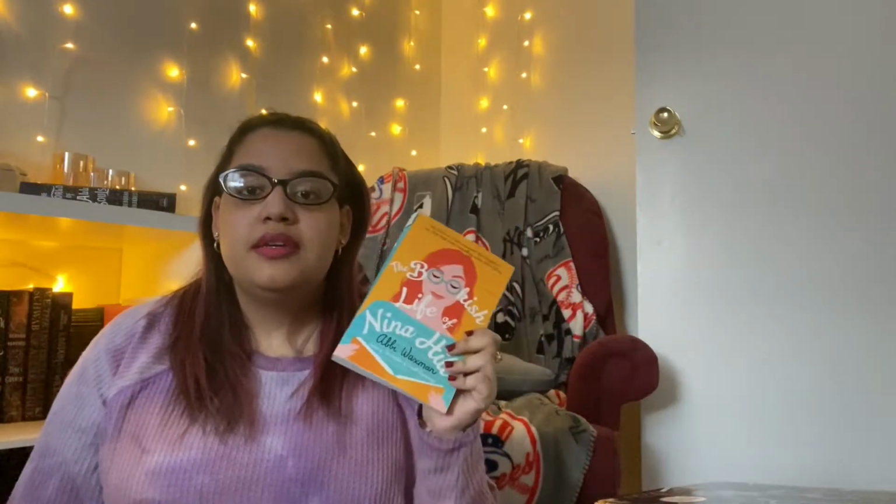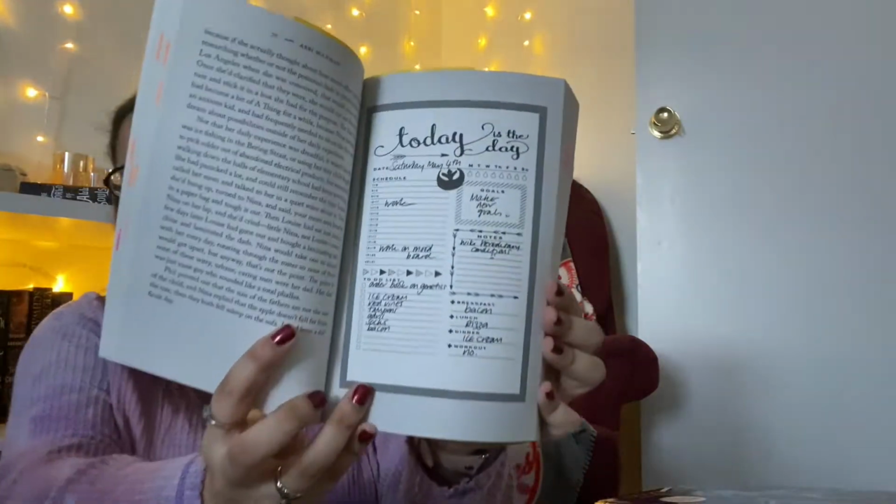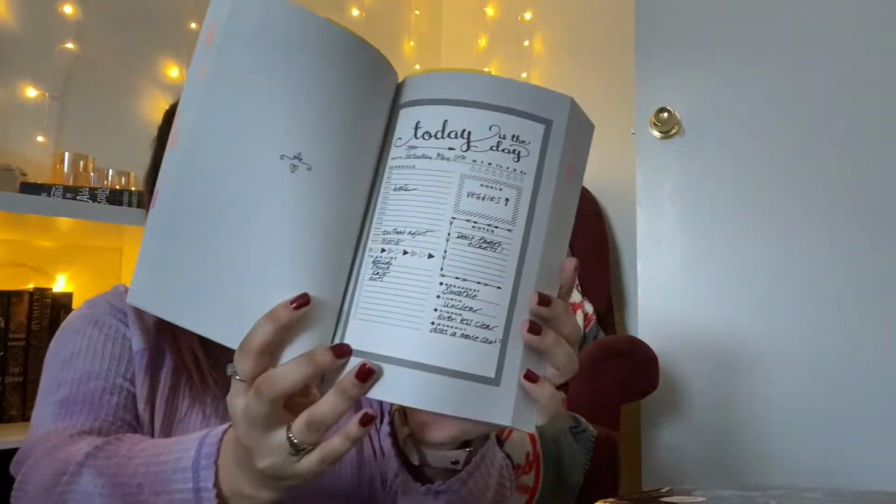There is a romance in this. There is representation for those with anxiety. Nina does suffer from it, and it plays a huge part in her life, as anybody with anxiety can tell you. I definitely recommend this book. I read it within a day. I picked it up and I could not put it back down. The fun thing is it is a mixed media book. There are pictures of Nina's bullet journal and her schedule, and it's just so much fun to look through and to read. I definitely highly recommend.